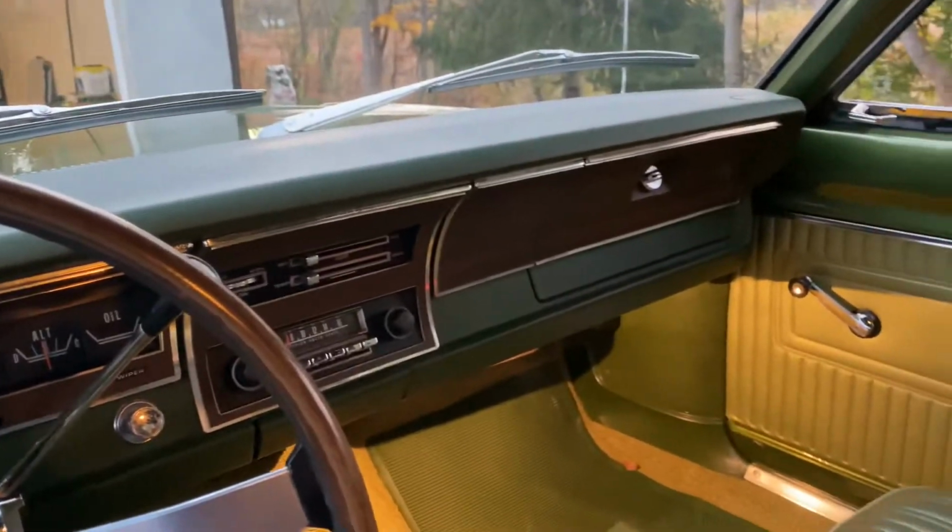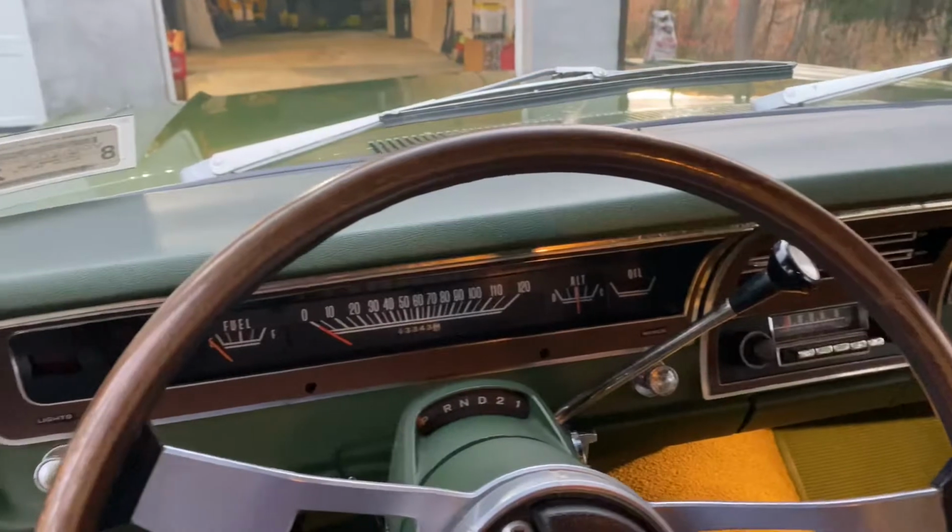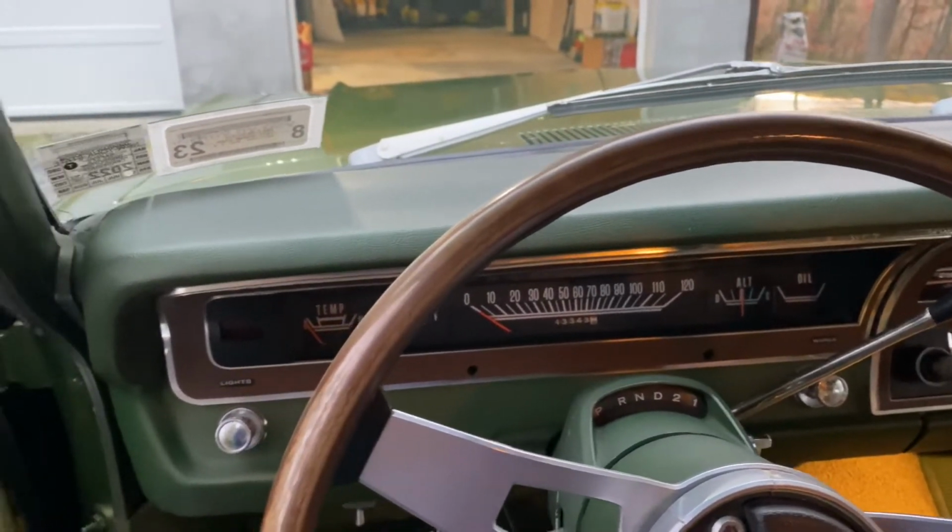43,343. And yeah, it was sitting in a driveway for 20 years. And for sitting outside for that long, the condition of it was really quite amazing.